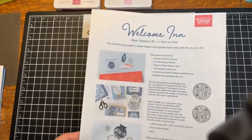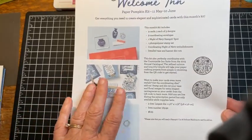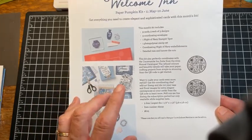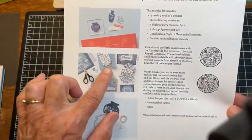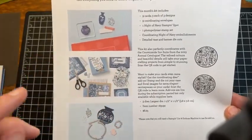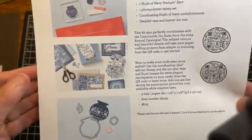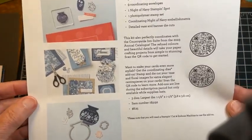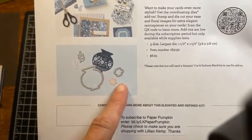One of the things I wanted to mention tonight is Paper Pumpkin. The Paper Pumpkin that's offered right now, you have to order it before June 10th. It coordinates with the Country Inn Suite. It has all the blues, and you would get enough to make 9 cards, each of 3 designs, coordinating envelopes, so you can see a little peek here of what the envelope might look like, a Night of Navy Stampin' Spot, and the stamp set. And then if you wanted to, you could add on this little die set.